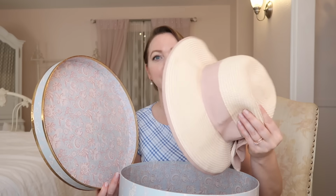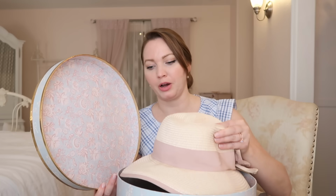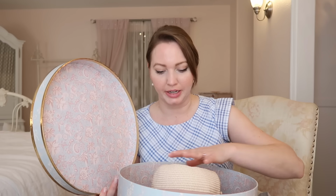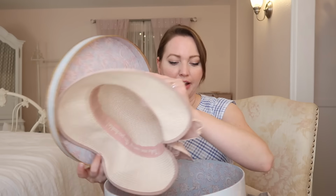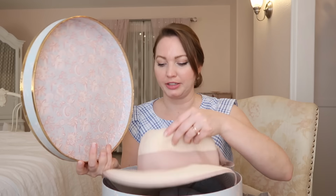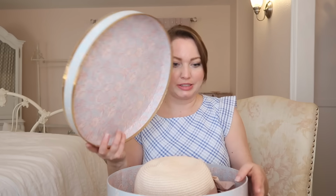This size hat fits in this box nicely. The sides kind of curl downward, but it's big enough to fit in here. The other thing I have in here right now is my faux suede trench coat, because I'm not using that, but it's just a nice place to put it until I do. Anyway, it's a wonderful size and it's so beautiful.